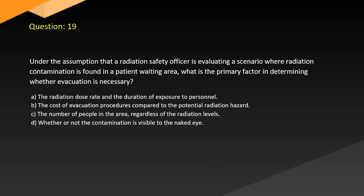Question 19. Under the assumption that a radiation safety officer is evaluating a scenario where radiation contamination is found in a patient waiting area, what is the primary factor in determining whether evacuation is necessary? A. The radiation dose rate and the duration of exposure to personnel. B. The cost of evacuation procedures compared to the potential radiation hazard. C. The number of people in the area regardless of the radiation levels. D. Whether or not the contamination is visible to the naked eye.